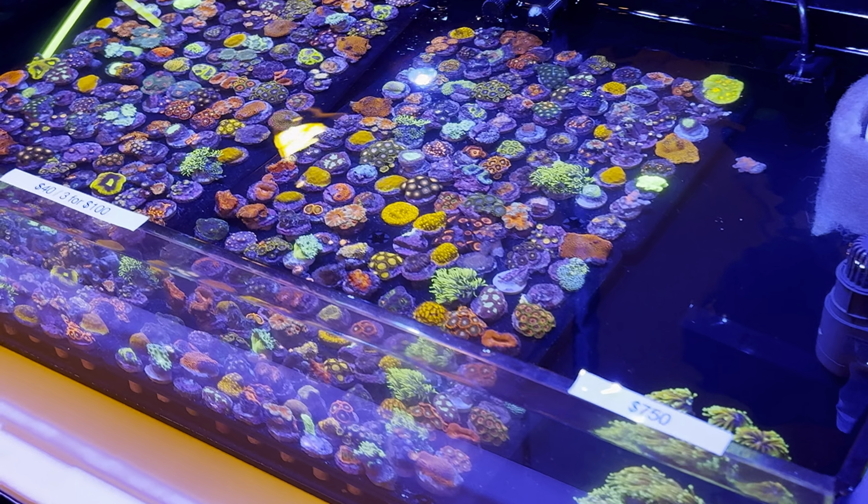Got him. That's Terrence Fagazi. He used to work for Neptune Systems, and now he was hanging out here. They had some kind of products that they made with like some frag racks and stuff. I forgot the name of the product, but this was the Saltwater Aquarium.com booth, and they had a lot of cool things here too.